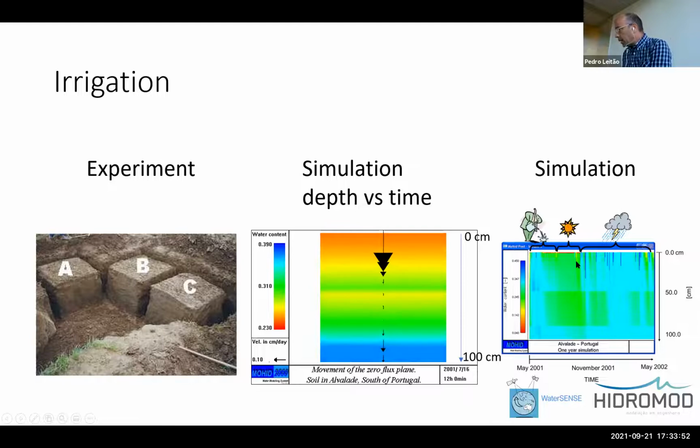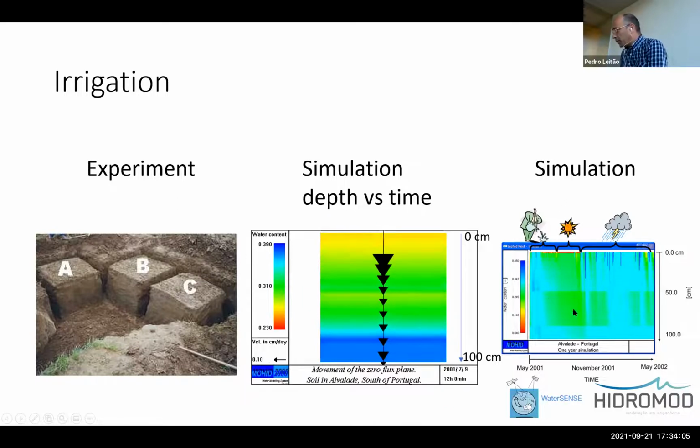And you can see, of course, in the rest of the profile, the water that is being available for the roots. So the root zone is the important part. That's where farmers want to keep the water, not below here.